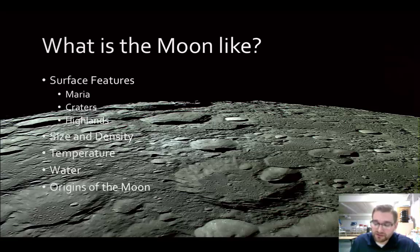Some of the surface features that we will find on the moon include maria, craters, and highlands. The maria are dark, flat areas. They are hardened rock formed by huge lava flows that occurred many thousand years ago.